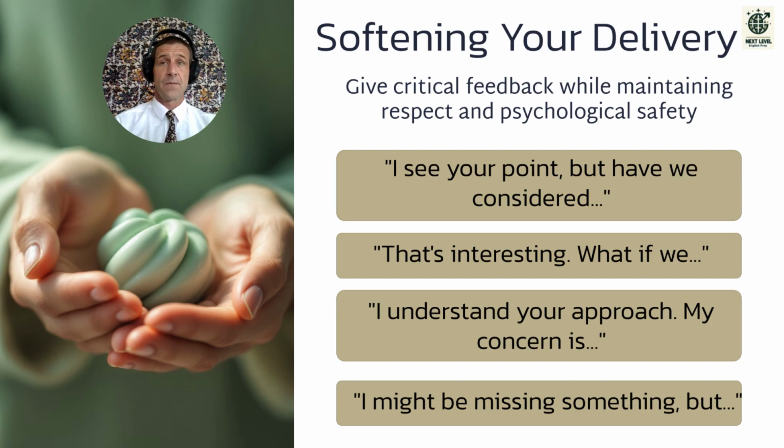I might be missing something, but this is really humble and non confrontational. It's a great way to avoid confrontation. We can say something like, I might be missing something, but weren't we supposed to include the Q3 data? All these phrases let us give critical feedback while showing respect to the other person. We're not sugarcoating the issue. What we're doing is creating an environment where people can actually hear and read and act on what we're saying.